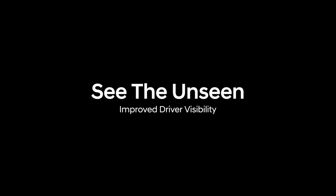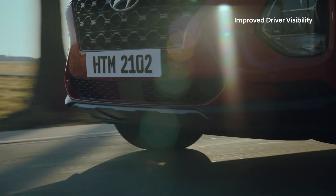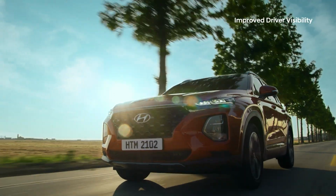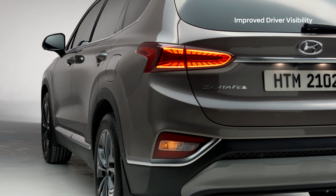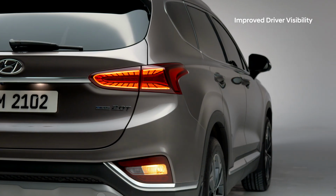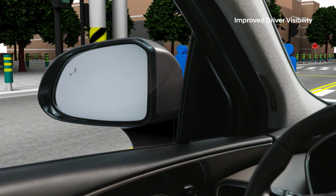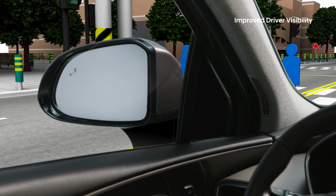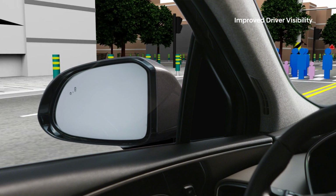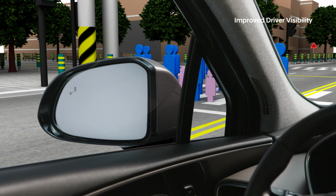Improve driver visibility. Visibility is critical for the safety of the driver and passengers. Visibility is particularly key when turning left or changing to the right lane. Hyundai engineers studied and refined the design through numerous 3D simulations to maximize visibility for the driver, ensuring that even small children can be seen at left turns and difficult junctions.